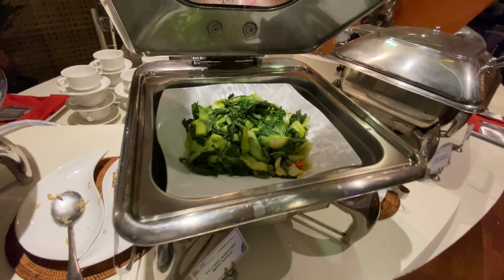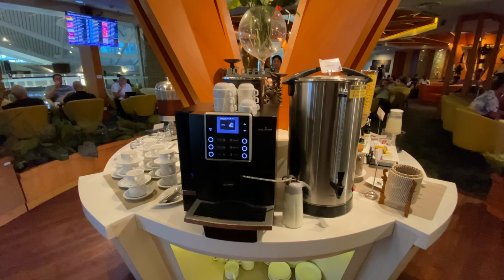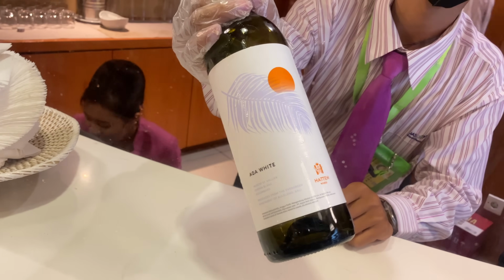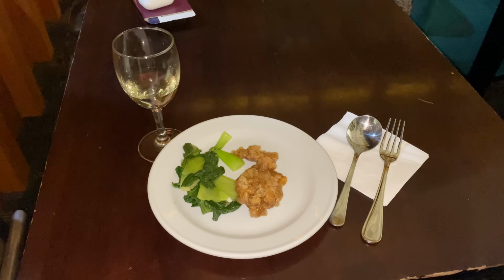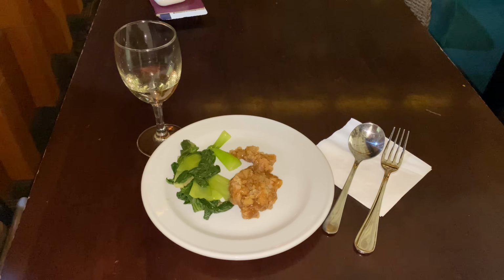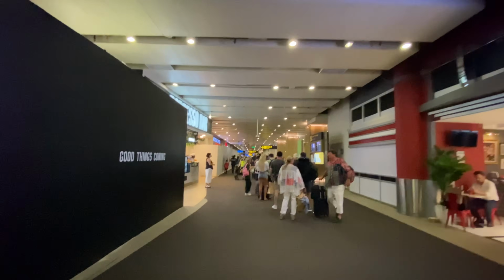The lounge has buffet and the selection is pretty good. There's no barista made coffee, but there's an espresso machine. For alcoholic beverages, you can head to the bar, and I opted for this white wine from Bali. So later on board, I'm going to have a full dinner, so I'm just going to have something light for now. Before long, it's time to head back downstairs for our flight to Singapore.